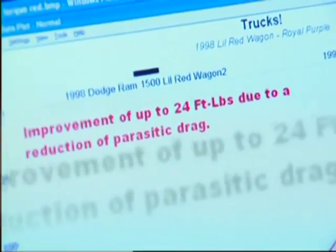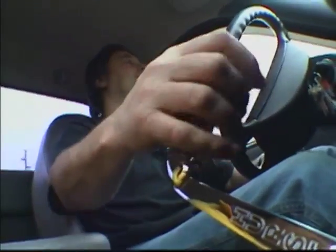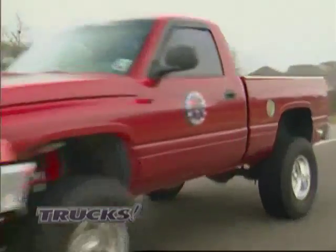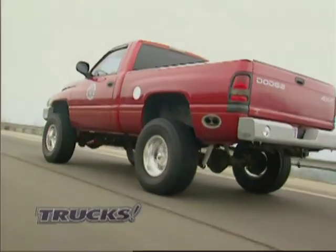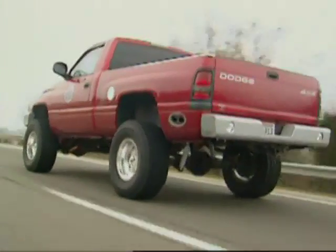Now, guys, wait a minute. This translates into a direct reduction of drag in your drivetrain. Now, less drag means less effort from the engine, and that means you get better gas mileage just by changing your fluids. Now, is that cool or what?